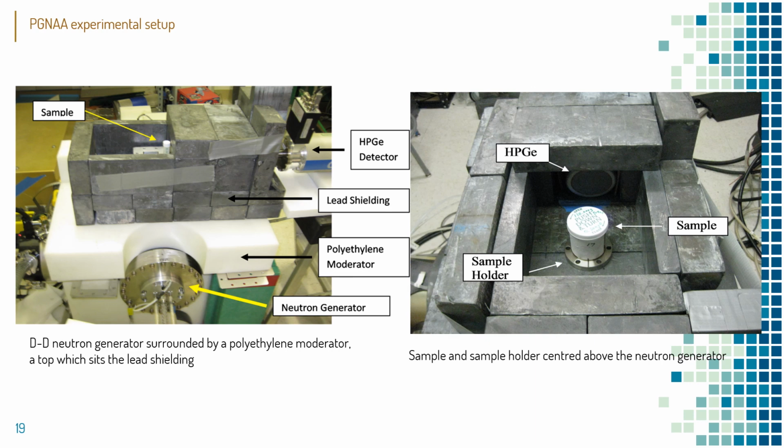4 inch of the lead separated the polyethylene from the sample chamber and the detector to shield the detector from the gamma. 2 inch of the lead shielded the detector. The HPGe detector measured the gamma ray energy spectra. Calibration of the HPGe detector was done with cobalt, cesium, and sodium sealed sources.